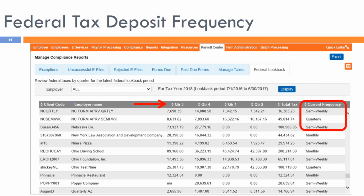Do they need to be semi-weekly? No, they don't. They could be monthly. It's under $50,000. Okay. The next one is quarterly with form. Well, $49,000 is a lot greater than $2,500, which is your limit for quarterly frequency. That's wrong. So that's a flag that we need to fix that. And then the third one is correctly at semi-weekly because the total tax liability is over $100,000.